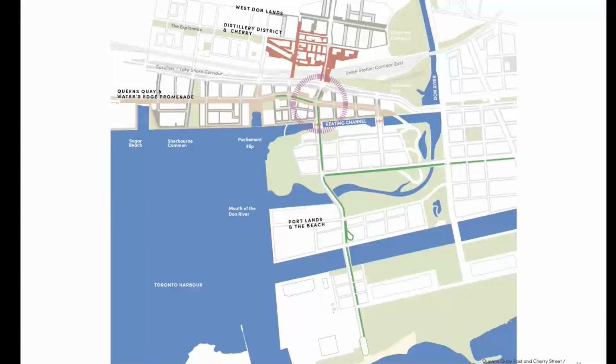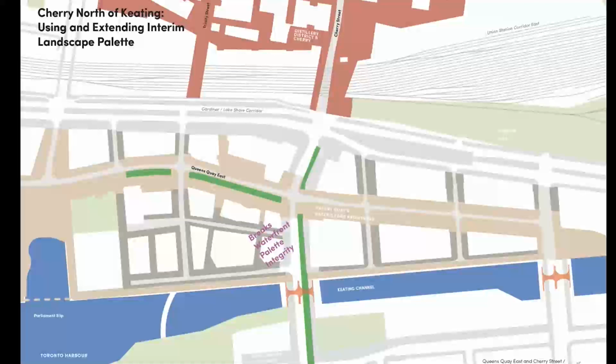But then we look at the knuckle between the distillery and West Donlands and then south of the tracks down towards the Keating, and we wonder what the solution is there that brings this together in a harmonious way, celebrates this juncture between city and Portlands, and does it without adding too much extra fuss. So one way, of course, is we could just hop the language over from Cherry south. But we find that when we draw that, it almost breaks this waterfront palette integrity at the opportunity where you want to tie a lot of things together, including Queens Quay, the Water's Edge Promenade.